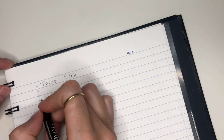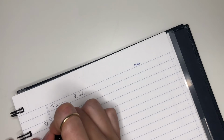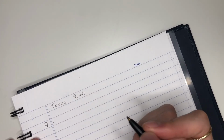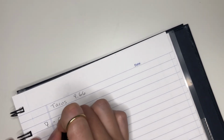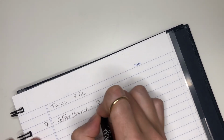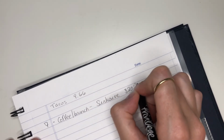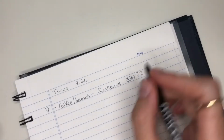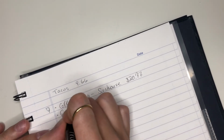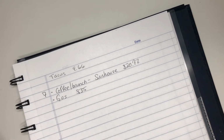We ended up going out for a coffee and we had a smoothie. So this was what day are we at? All the days are starting to come together. So we went out for coffee in Jasper. It was kind of like coffee brunch, which I actually quite recommend. I liked it. It was called the Sun House, and that was $20.77. We ended up getting gas, pretty expensive, $35. In case you couldn't tell, there's quite a bit of driving.